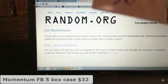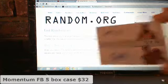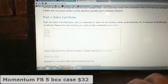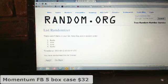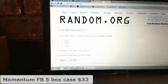First card we got here, Suns, Bucks. Hey guys, we're going to randomize it 8 times. Good luck. 1, 2, 3, 4, 5, 6, 7. 8th and final time. Make sure y'all can see it okay. Eight. Card goes to the Suns.